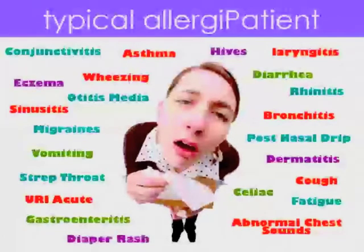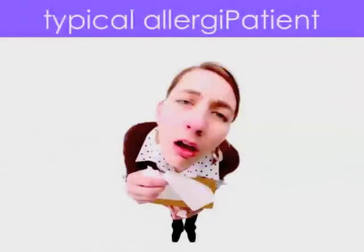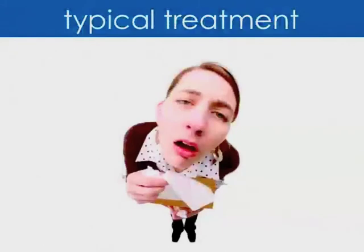How many times do you see this type of patient with these types of symptoms walk through your door every single day? If it's more than 2 or 3, you're going to love this program, because every single one of these symptoms is an ICD-9 code justifying the allergy program for your practice. Wouldn't it be nice to get rid of all these symptoms for these poor allergy patients for good? You bet it would. But right now, let's take a look at how you normally treat allergy patients.